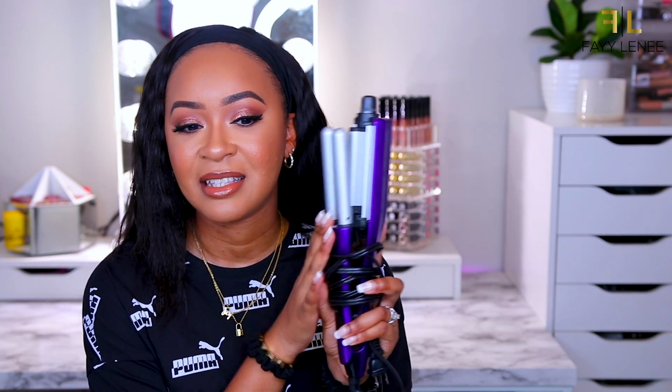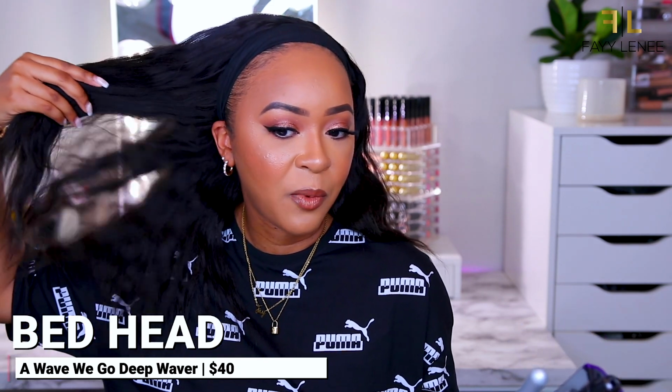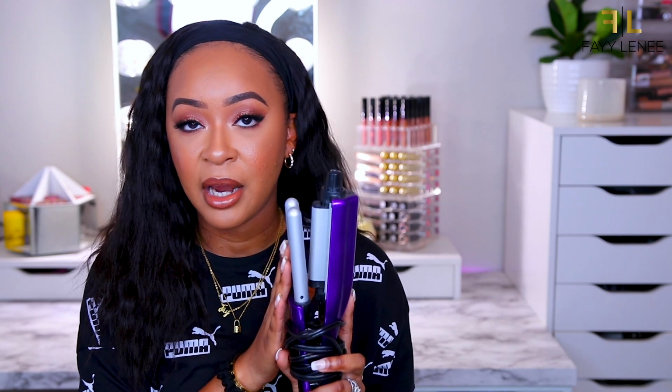But anywho, the next item that I have is a waver, and you probably noticed in my hair, this is a headband wig. But I have these waves. It's giving braid out vibes, and I actually used this hair waver. It looked a lot more, this is probably like after a week or so of waving the hair. I haven't redone it, but I still think it looks good. It gives it a nice little texture, which I think is a nice vibe for the summertime.